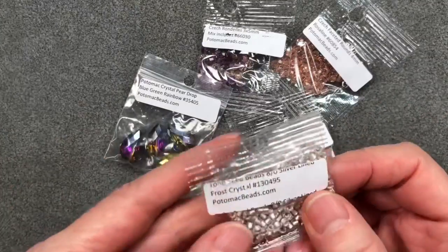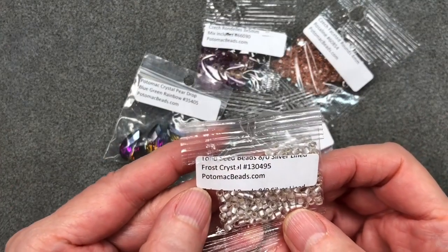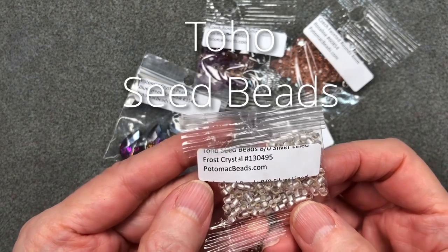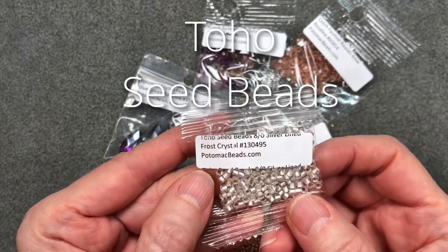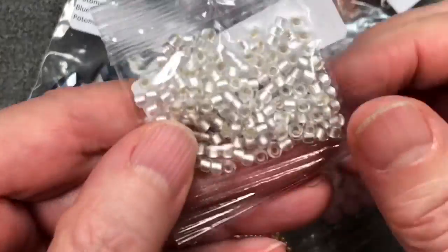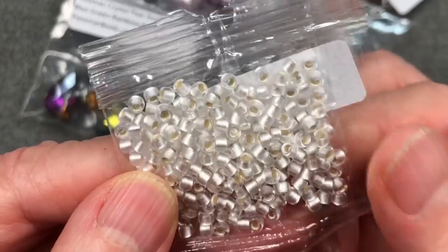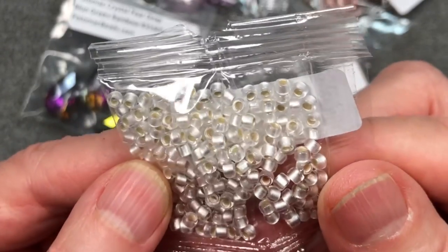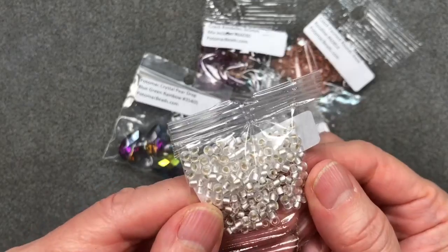And so let's go through these beads. The first packet here is a packet of seed beads, Toho seed beads in the color silver lined, it looks like. And the size is 8/0. And I'm not going to take them out, but you can basically see what they look like. They're kind of frosted with a silver center, and they're about 5 grams.